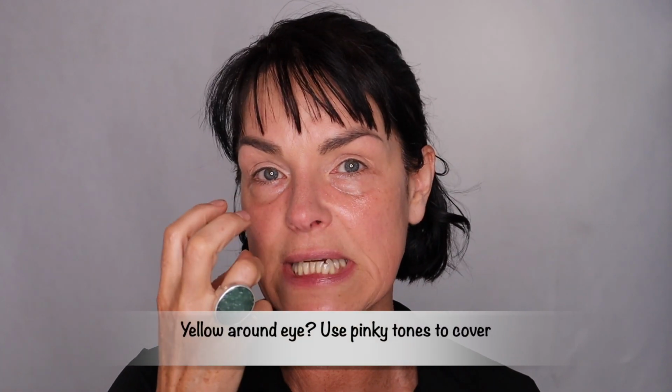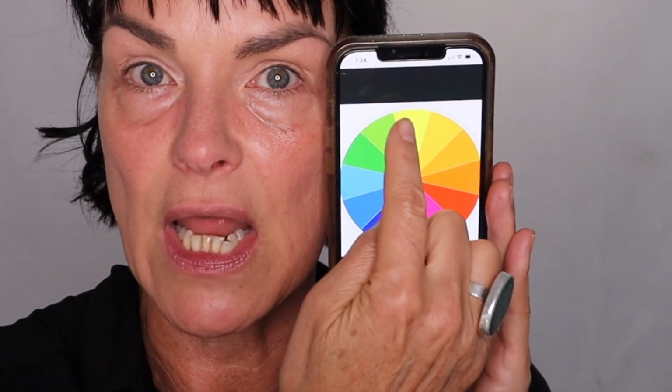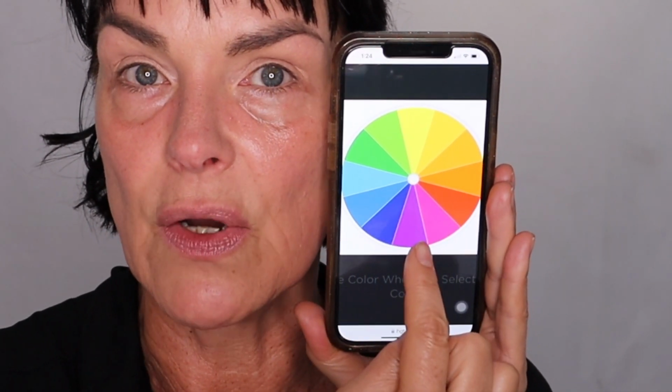Okay, so what about if you have a lot of yellow? Like some of you are more yellow and sallow. I did a video for how to make up sallow skin. I'll put that in the corner again, but that's really good because she has a lot of yellow. All right, so the way to know how to treat that, go to your handy dandy color wheel here. There's yellow, and you want to go to the opposite.